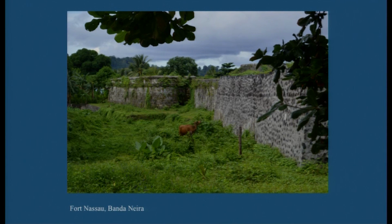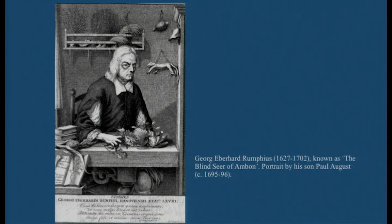Fortunately, not all stories of Dutch encounters with the local population were as grim as the history of Banda. One remarkable man who worked for the VOC was Georg Eberhard Rumpf, known as Rumphius, who lived from 1627 to 1702, also known as the blind seer of Ambon, because he went blind in his middle age. He was born in Germany but joined the VOC in 1652. He traveled to Batavia and on to Ambon, the major port and trading center of the Spice Islands. He transferred to the civilian part of the company and was appointed merchant at Fort Amsterdam in the village of Hila.